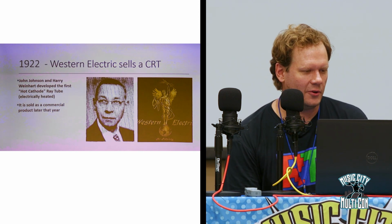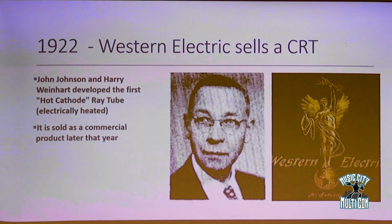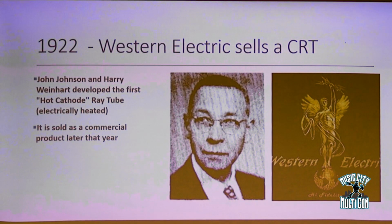And then in 1922, Western Electric sells a CRT. So this is the first official commercial CRT sold. Again, the earliest ones would have been for radar and other oscilloscope style tests. And it was sold as a commercial product, so nothing in the form of a television or anything like that.